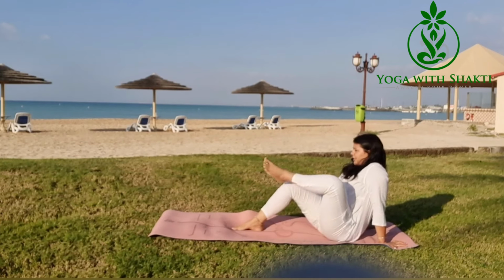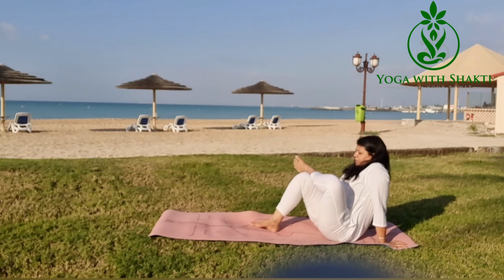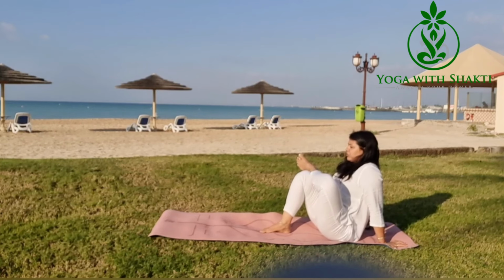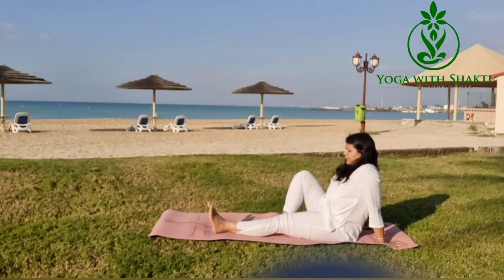Same way on the other side, you're going to keep the leg on the other knee and hold, and try to walk your leg a little inside so you have a nice stretch. Hold this position 10 to 15 seconds with normal breathing. Deep breathing through the stretch. Feel your stretch. Once you're done, release slowly and relax.